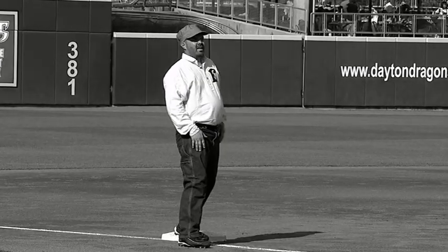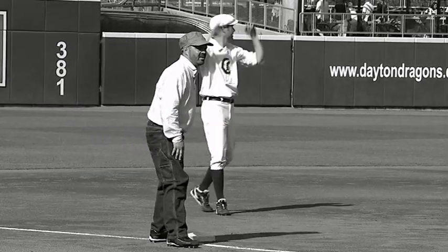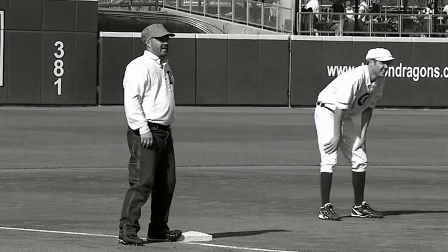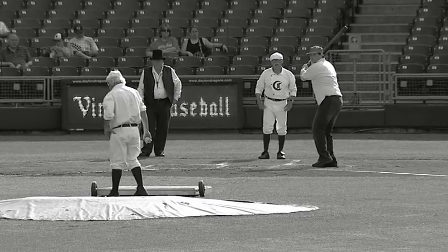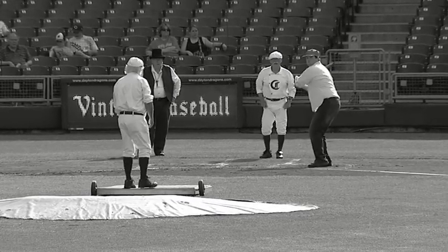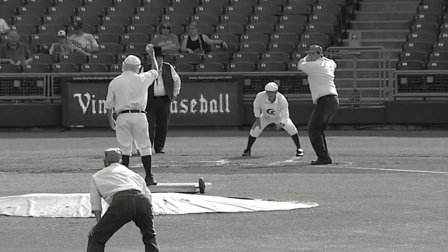Fans, one of the greatest parts of this game back in the 1800s was the sportsmanship. If you see a nice play or hit from either side, it's very customary to give a very loud hurrah and let folks know you've appreciated what you just saw happen.